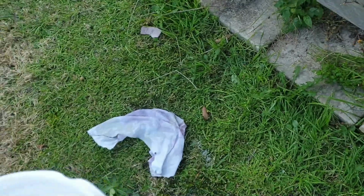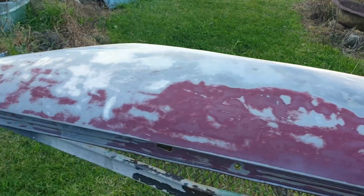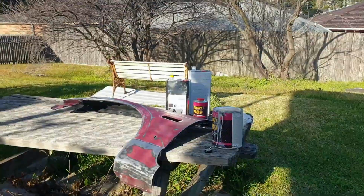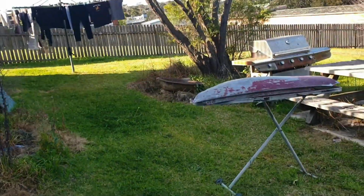Alright, my gun's clogged up. I don't know what's going on. I cleaned this up. Happened last time I sprayed this shit. It just clogged up straight away, so I don't know what's going on. I've used this reducer, so I've put heaps more reducer in, but now I gotta go unclog my gun quickly. Tip the paint out. It's nightmare shit.